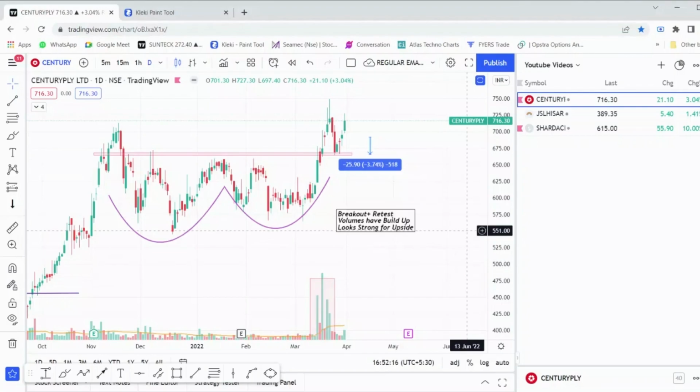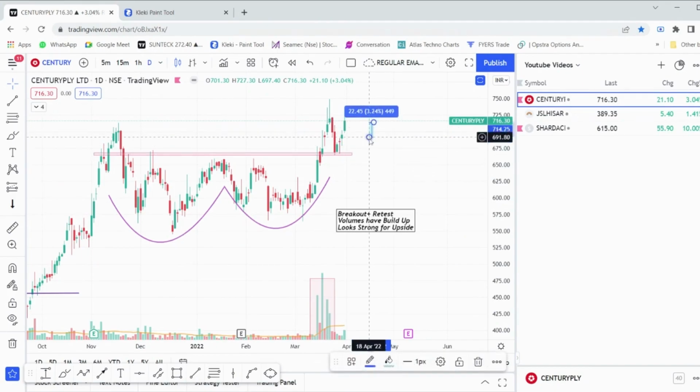And in today's video, I am going to share 3 stocks that have broken out and are retesting a particular area. So the first stock that I'm going to talk about is CenturyPly. CenturyPly I had already given at around 670 rupees, and it is already up around 5% in this scenario.